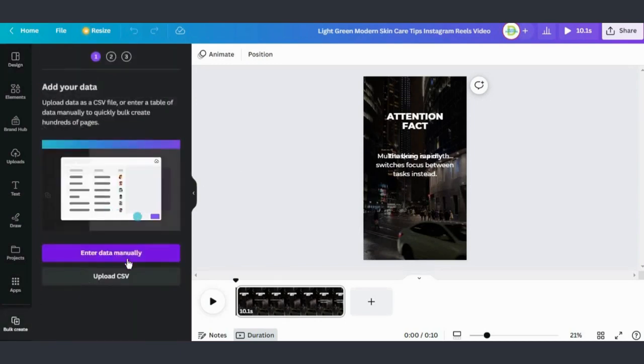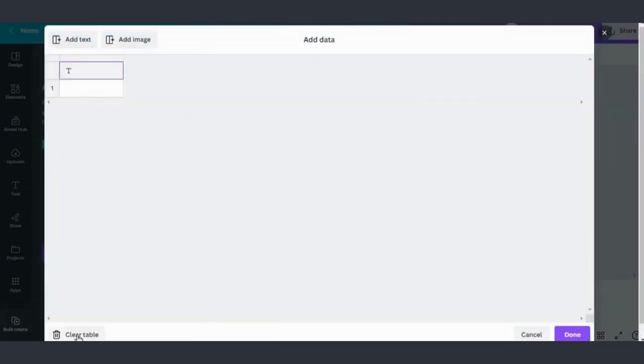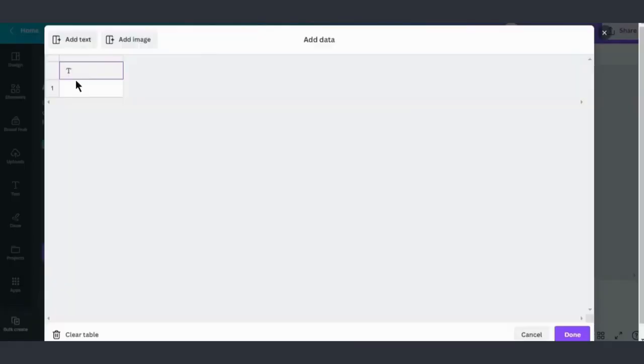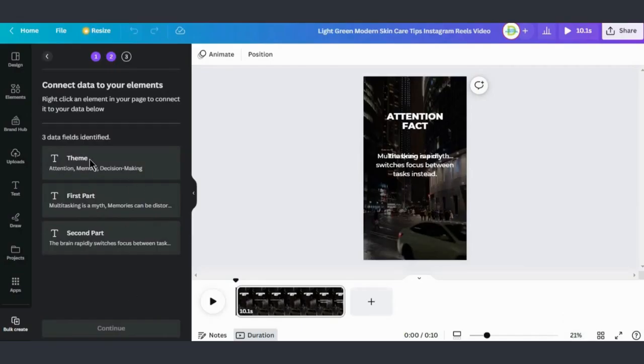We'll click on Enter Data Manually and make sure to clear the table before proceeding. Now, we'll copy the first 20 facts along with the column headings and paste them into Canva. Press Done. Here comes the fun part. We'll link each column to our text.